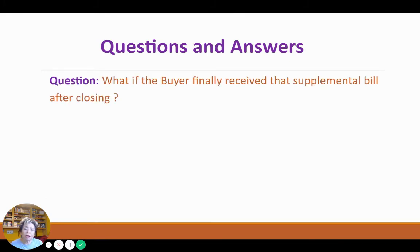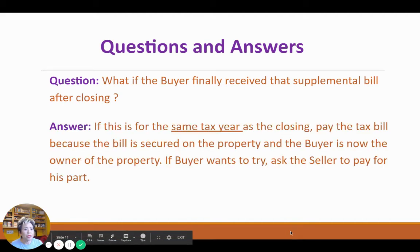So what if the buyer finally received that supplement bill after closing? Well, if this is a supplement for the same tax year that closed the escrow, we would recommend that the buyer pay it, because the tax bills are secured on the property, not on the seller. And if the buyer is now the owner of that property, it behooves him to make sure that all the taxes are paid. Of course, if the buyer wants to go back to the seller and try to get some money from him, that would be his prerogative to do so.